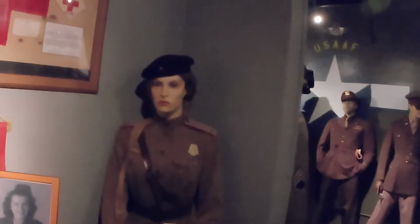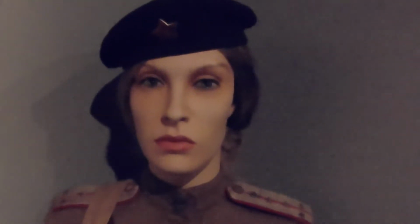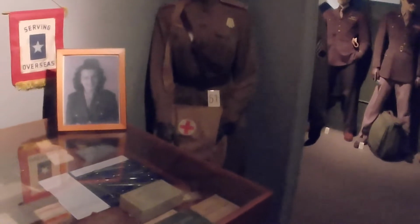This is a Russian medical officer. Now, that's another good example of different nationalities. And she looks so stern and staunch. Of course, they were allowed to carry weapons, and they could kill. Our medical people were not allowed.